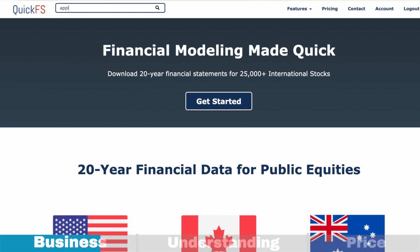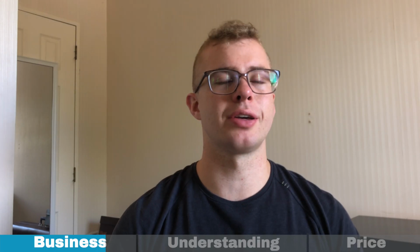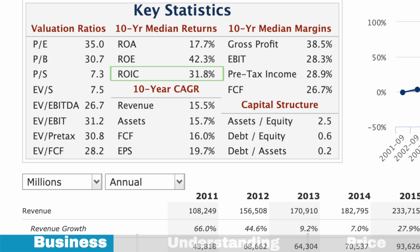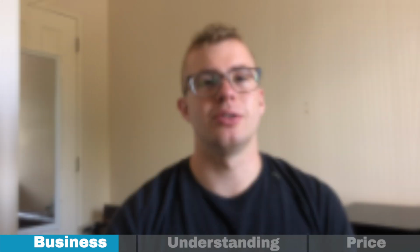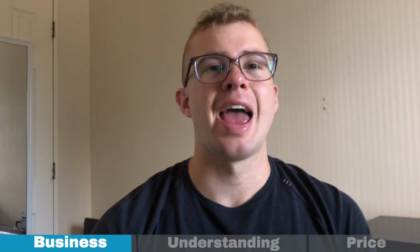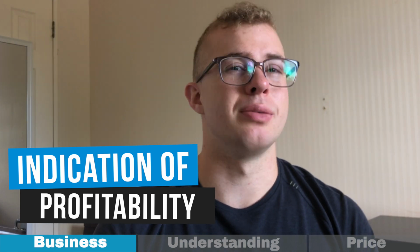Pop in QuickFS into Google, type in the ticker symbol for the particular company you're wanting to look at. In this case, we're going to use Apple. Coming over to QuickFS, you can see on the home screen you have ROI clearly labeled on the front page, and then if you click onto the following page, you can see the EPS growth along with the revenue growth as well. And this can give you a clear indication about the trend of growth that the company's had, and give you an idea of how strong the business is and how well it's been doing over the past few years.